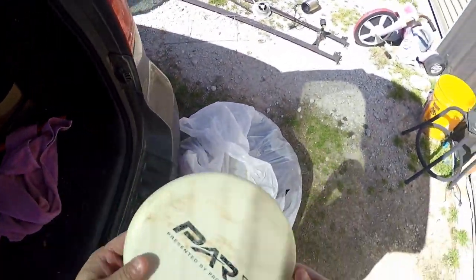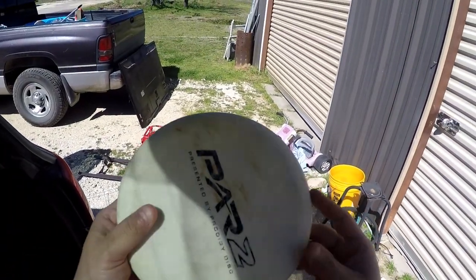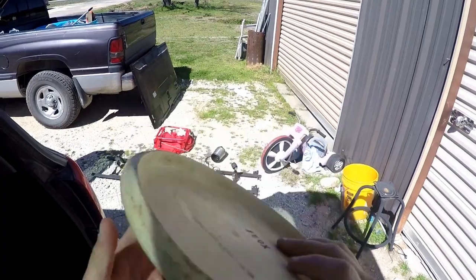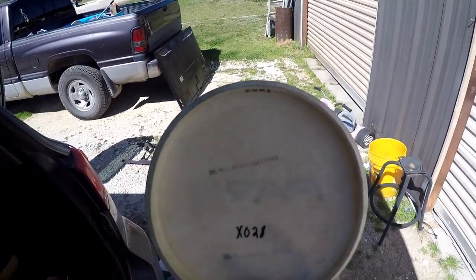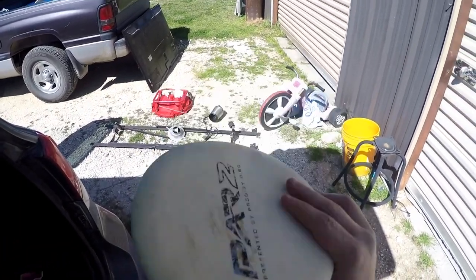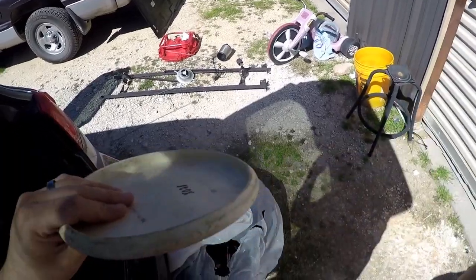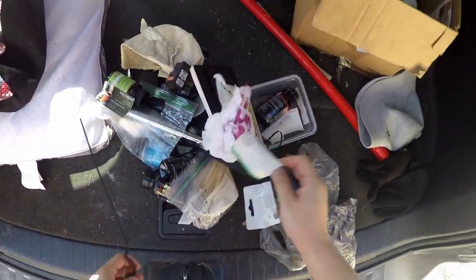Found this a couple of days ago. I don't know if I showed y'all in the last video. This is a putter for playing disc golf. Usually when you're out on the course and you find the discs, a lot of times people will put their name and their phone number. That way you can return the disc to them, but this one didn't have any of that information, so I don't know. Here's all the stuff that was in that purse.